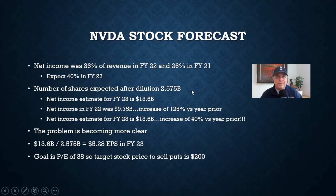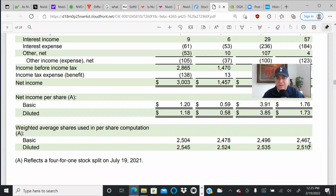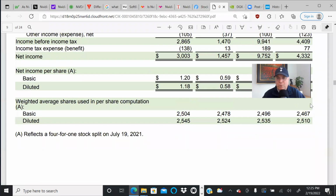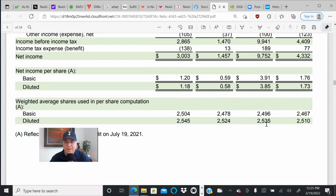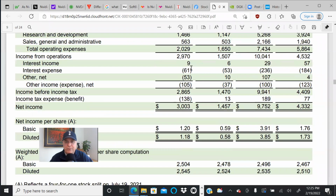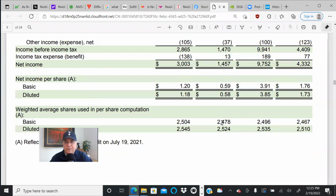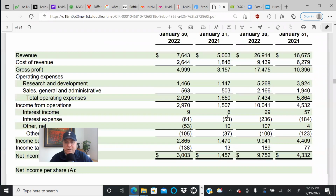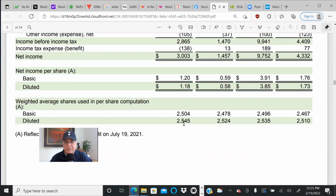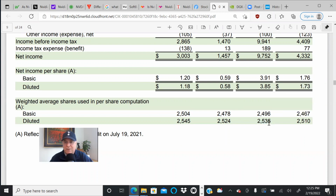The number of shares that they'll have after dilution, I'm saying it's going to be 2.75 billion shares. You can see here that their diluted shares in 2021 were 2.15 billion. At the end of 2022 it was 2.535 billion. At the end of the fourth quarter, for whatever reason, in 2022, it was 2.545 billion outstanding shares, and in the three months ended 2021, it was 2.524 billion shares. So between these three months ended here and the end of the year, they bought back 10 million shares. So they basically diluted 25 million shares over last fiscal year. I'm saying that they're going to dilute 40 million this year just to be on the safe side, to bring it to 2.75 billion shares.